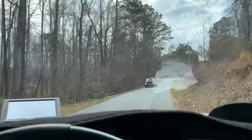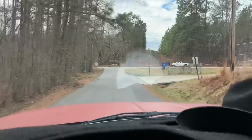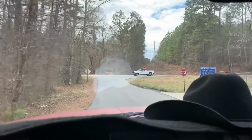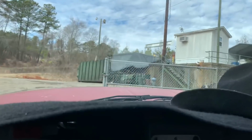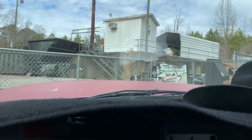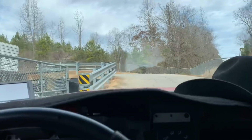This turn-in for the trash dump is ridiculous. If you come this way, it's too dang sharp. I never can swing it quite hard enough to make it. Where's the gate? Yeah, I think we just barely brushed it. Be all right.